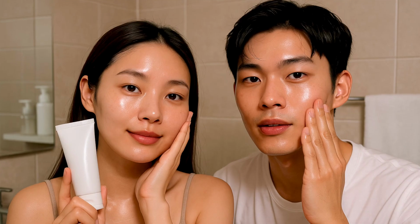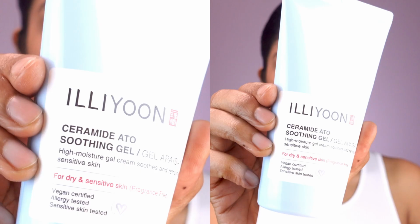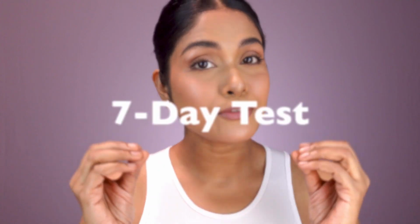You must have seen those Korean skinfluencers whose skin just looks unreal, like smooth, baby soft, poreless skin that literally glows. And then whatever they use instantly goes viral. So when I kept seeing the Illiyoon Ceramide Soothing A2 Gel pop up over and over on my feed, I knew I had to try it. And after using it for 7 straight days, here is everything you need to know.